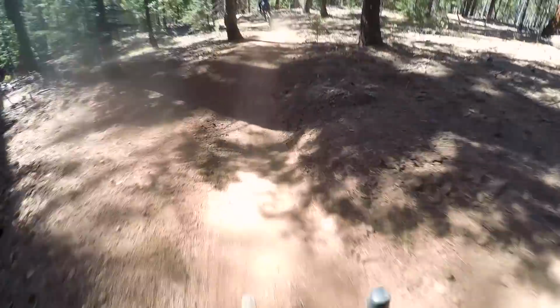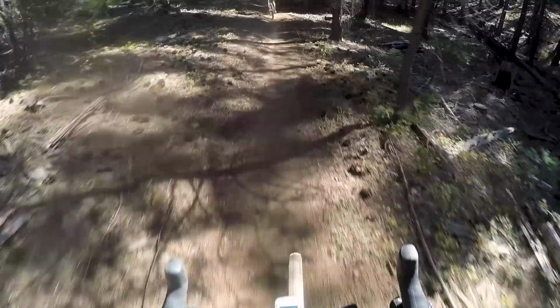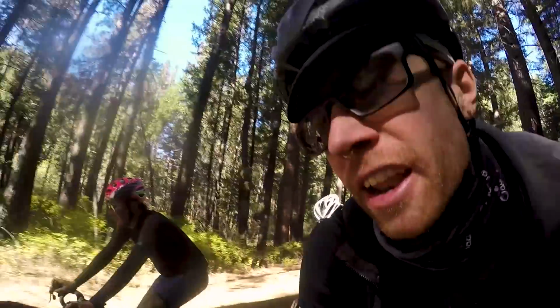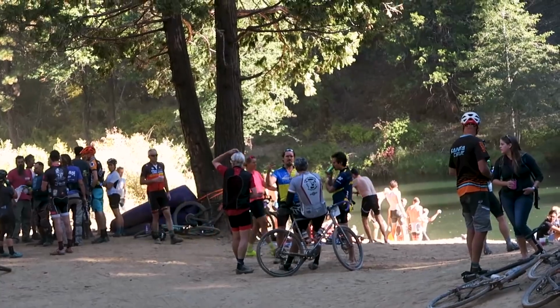Holy cow, it's been a tough day. About to hit this last section, bonkers downhill. How you feeling? Oh my God. Section four, single track, double black diamond dirt descent. All right, let's go.